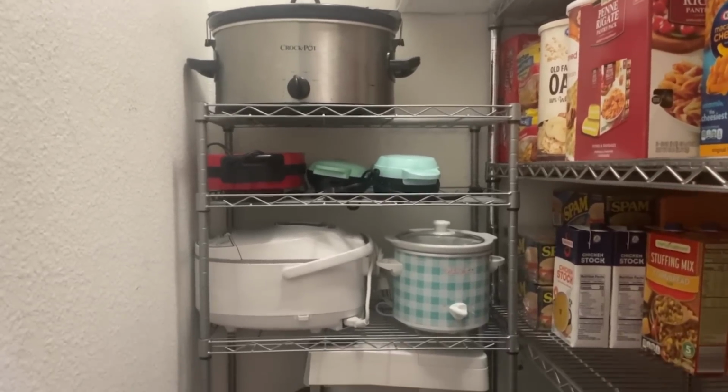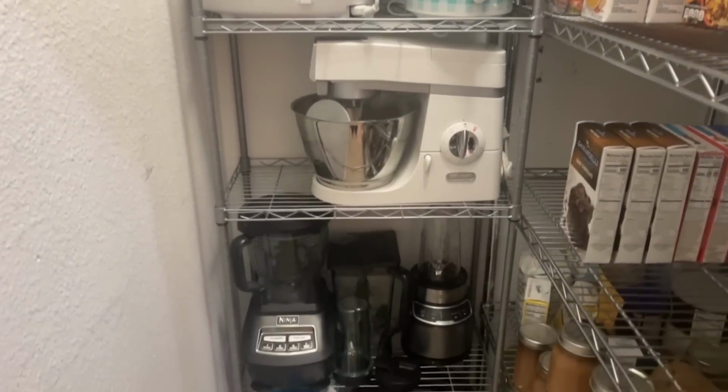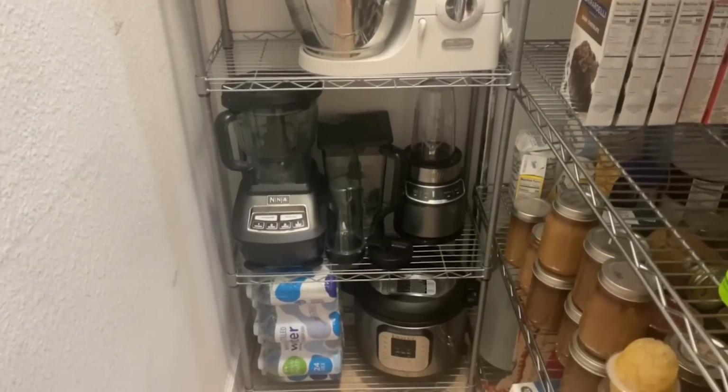This one addition is literally going to change my life in my kitchen. It opens up cabinet space and countertop space, so I am just loving it.